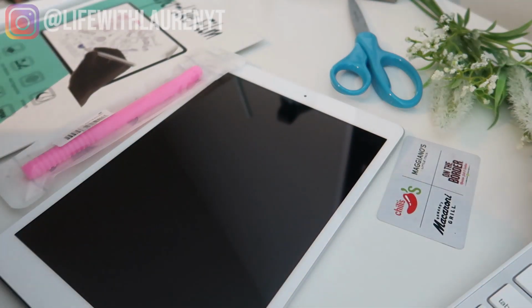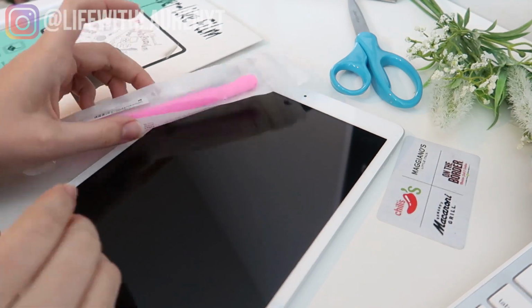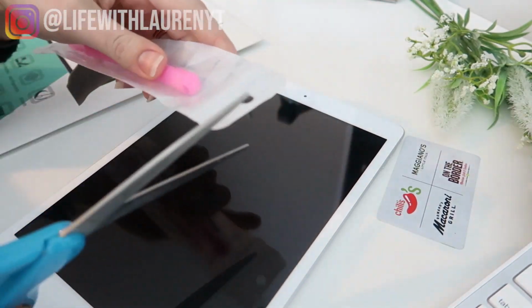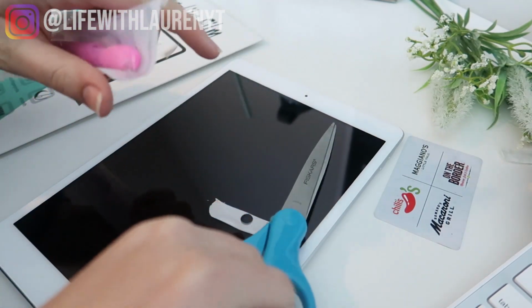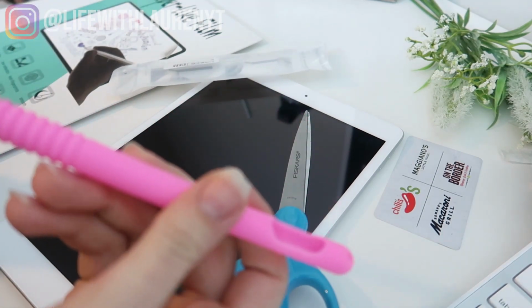All right guys, a little while later, and I got this stuff in from Amazon, so I thought I would show you really quickly. This is the new little Apple pen case that I got. So I'm gonna open that up. Looks like I need to just cut the whole thing off. And it's really cute, and it's pink, and I like it.